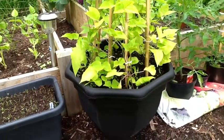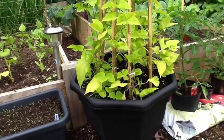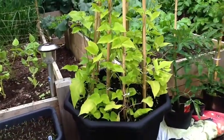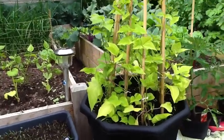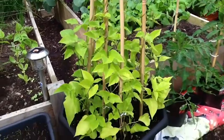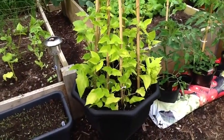Climbing French bean beside it. It's looking, I think, very yellow. I don't think it's meant to be that colour. As the new growth comes through, it is a bit greener. So if anyone can recommend what's going on there, it was that colour when I went in. It hasn't really changed, but it is growing, and they are grabbing on of their own accord. So I think I'll just leave it. But again, if anyone has anything to recommend, please let me know.